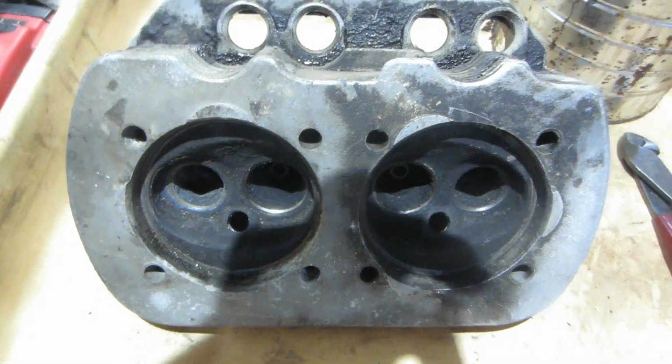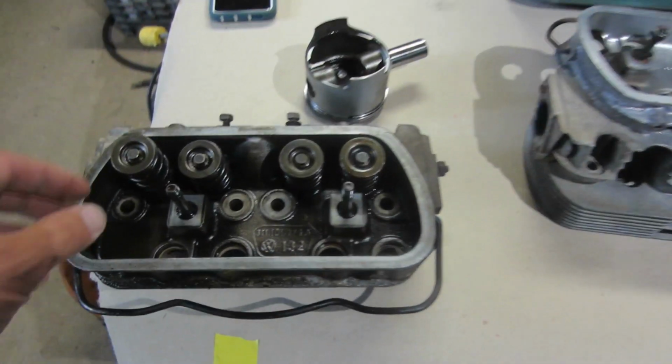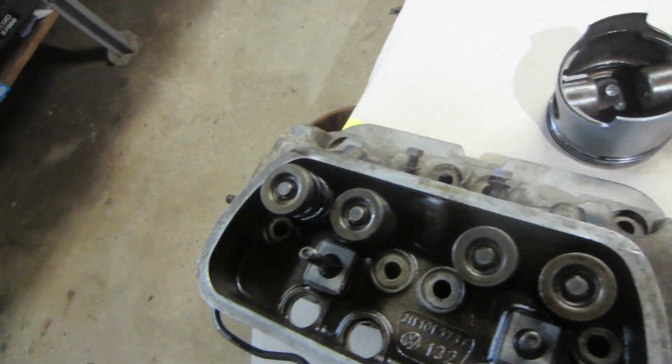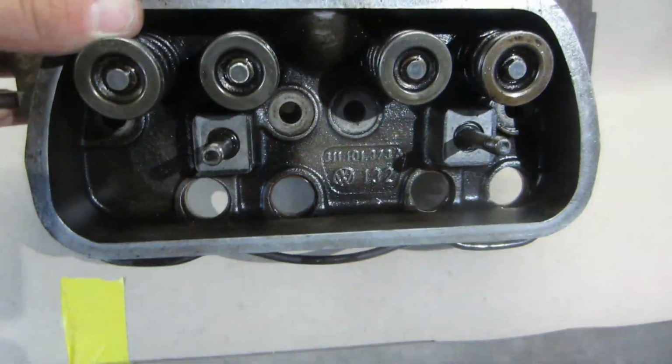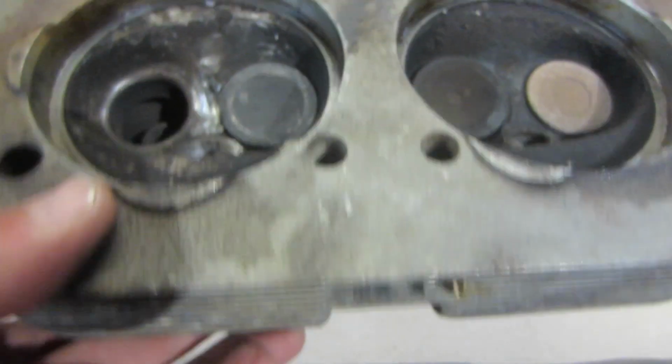Let's clean this up. All right, so we're starting with a nice clean workbench, and nice and cool down here. It's a good 80 or 90 degrees outside. So what we have, this is the head that came out of the engine. Gotta transfer some things from this one.